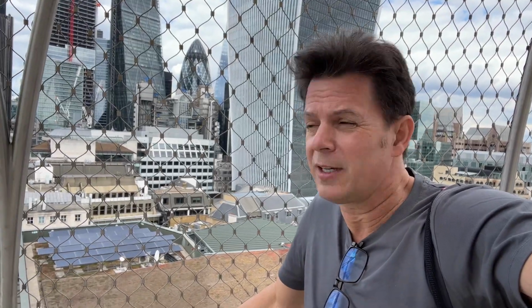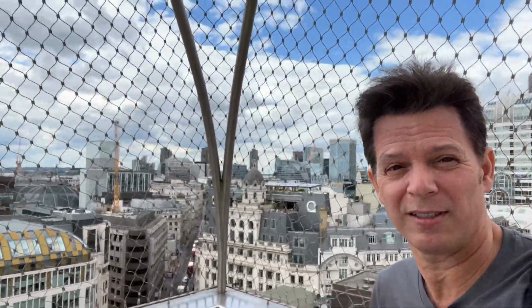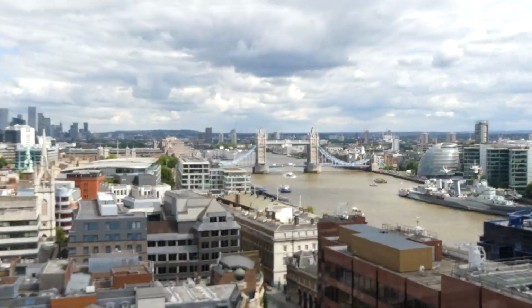I've reached the top again. There's a few people up here, but it's not too bad. And got a nice view of all of London, I guess, from this part.